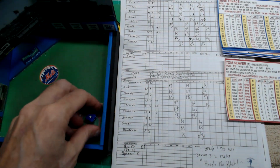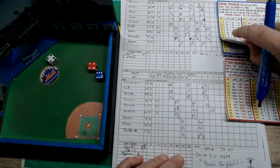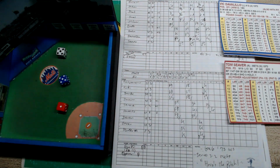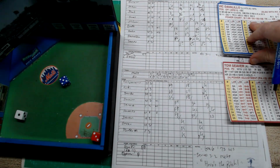All right, Tom Terrific to Tenace, Davalillo, and Johnson. Tenace is 0 for 2 today. And that is a 446, and that'll be a strikeout, number eleven for Terrific. So Gene Tenace swings and misses at a high fastball. The heat got him. And it's a 155 now. Davalillo, 155, will be lined and caught by the shortstop. Nope, by the first baseman. So it's an L3.